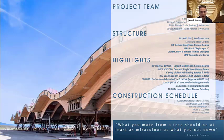detailing. The project started with manufacturing in 2020, but we started on the project back in 2019 as the mass timber trade partner, helping to get through the design development with the design team and to do a lot of mock-up testing and evaluating the details for the project to make sure this roof can be what it is today.